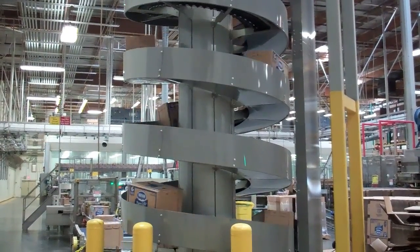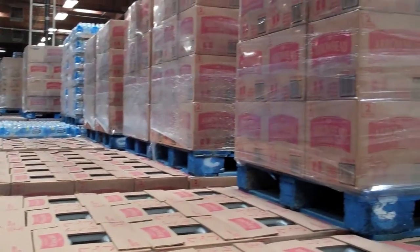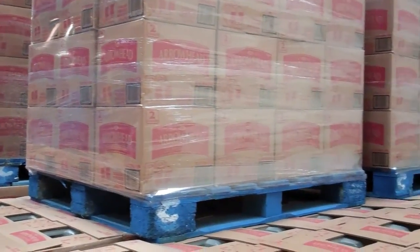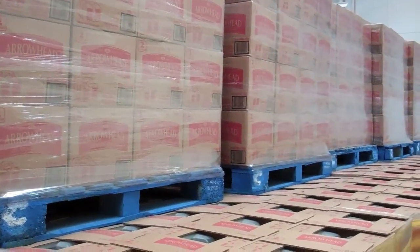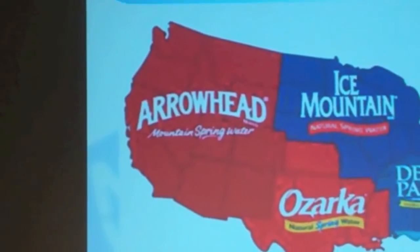Then, depending upon the size and packages, it may be shrink-wrapped in plastic or packaged in cardboard cases and placed on pallets for delivery across the western United States. The Nestle Waters Group has leading regional brands throughout the United States.